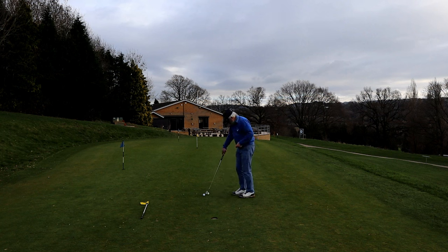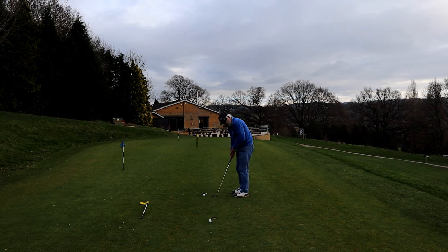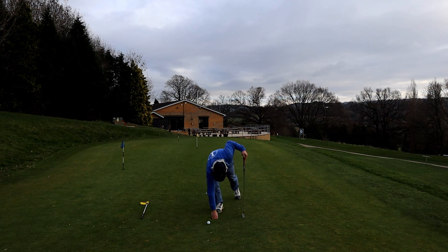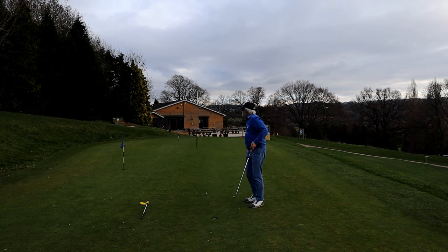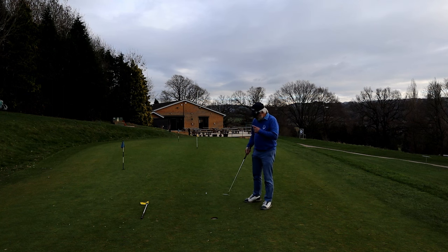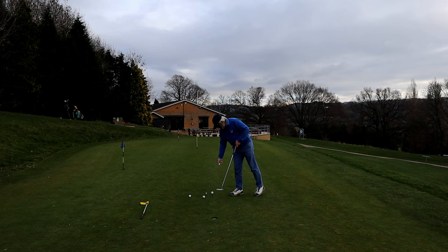It's not bad considering I haven't had a putter in my hand for 51 days. I haven't played golf at all since I got back. Sorry? No, it's quite alright that I missed. Ah, the joy of having a camera.